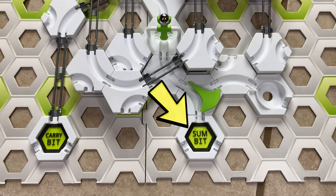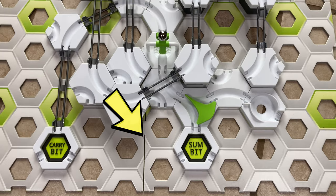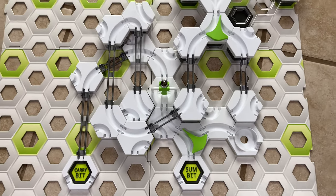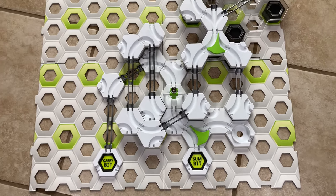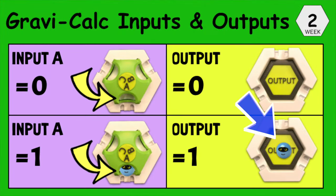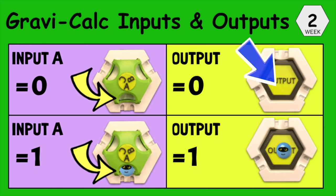Remember, the sum bit is the output bit that stays in the current place value. And the carry bit is the output bit that gets carried out to the next place value. So for that reason, it's also called the carry out bit to distinguish it from the carry in bit, input C. After we run our adder circuit, a marble in the landing pad means its output bit is 1, and an empty landing pad means its output bit is 0.